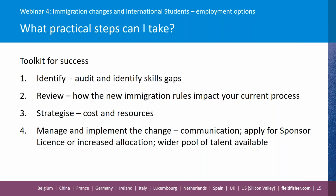Next, we'll look at the practical steps that businesses can take. Workforce continuity and immigration compliance are key risk areas for businesses. You need to be able to recruit and move your staff as and when needed. The first step is going to be to identify the current position. We suggest you conduct a workforce audit to identify your EU population in the UK and your UK population in the EU, and identify any skills gaps you currently have or will have in the future.